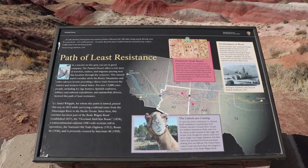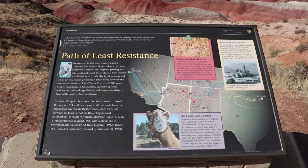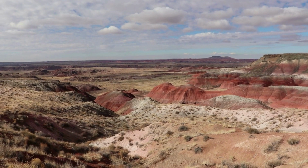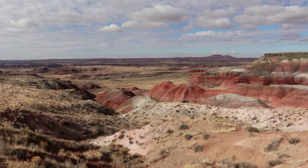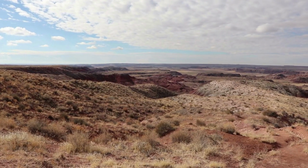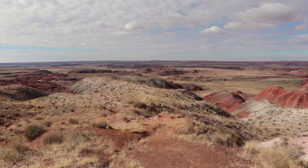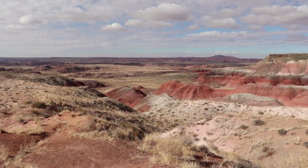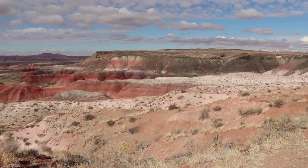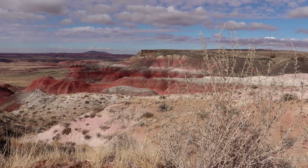Here at Whipple Point, there is a placard emphasizing the importance of the Painted Desert as a critical travel corridor. Lieutenant Whipple passed this way in 1853 while surveying a railroad route from the Mississippi River to the Pacific. Also, the Beale Wagon Road of the late 1850s passed right through here, along with the Overland Mail Star Route, a transcontinental railroad still here today, and the National Old Trails Highway, which was the predecessor of America's Main Street.